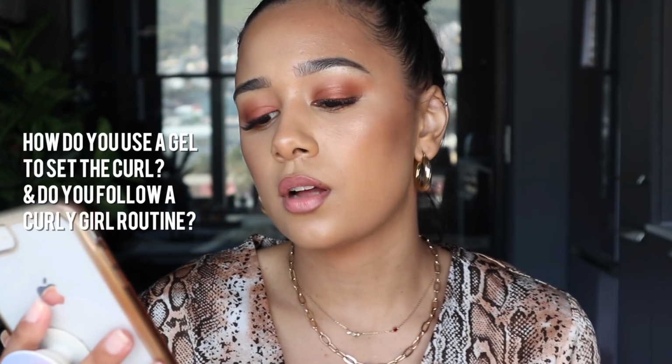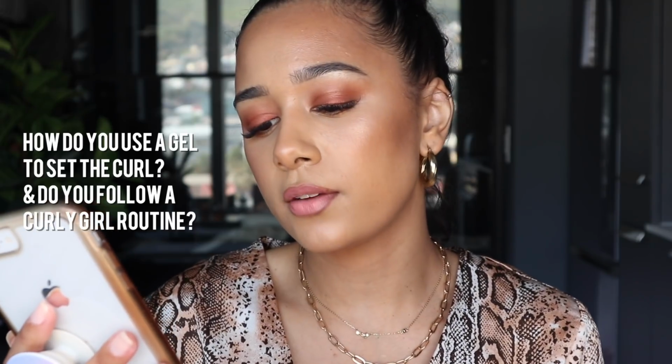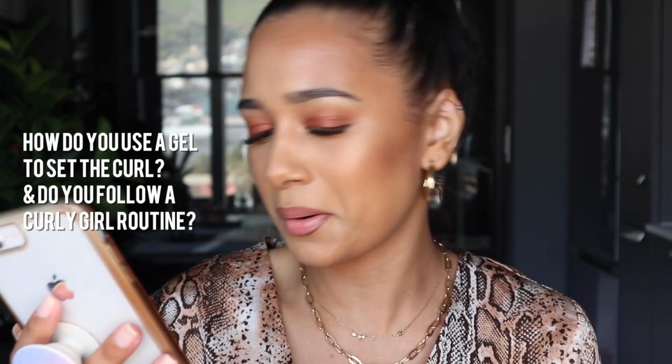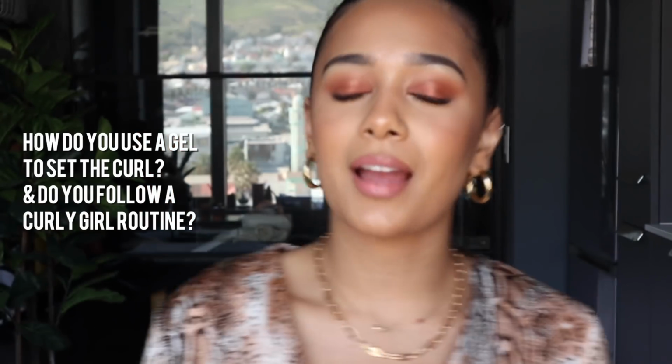How do you use a gel to set your curl, and do you follow a curly girl routine like the LOC or LCO method? First of all, I don't use a gel to set the curl. Like I mentioned in the previous answer, I use a really nice and defining curl cream. I either use the one from ENQUIRIES or I use the one from Moroccan Oil. Let me actually fetch them so you guys know exactly what I'm talking about.